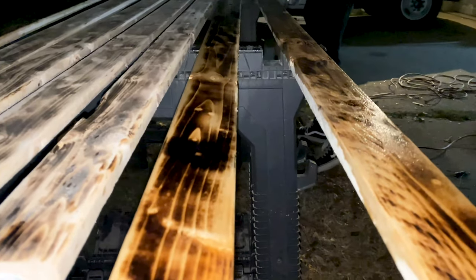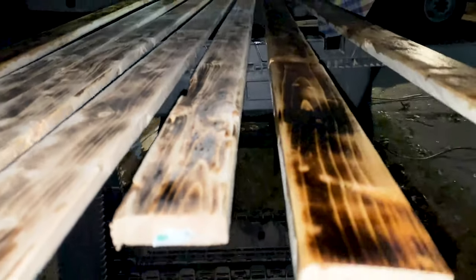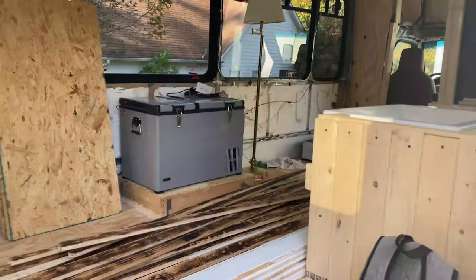We did just burn this, so we gave it a little bit of dark color, and then once we put that whitewash on it, it'll really let the grain of this wood stand out. And here is a difference of what the pre-stain versus the non-pre-stain look like.